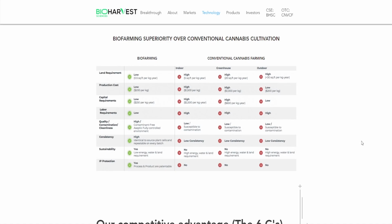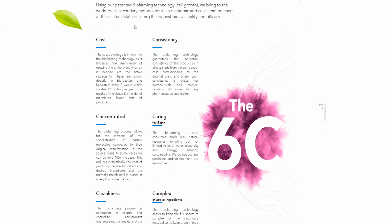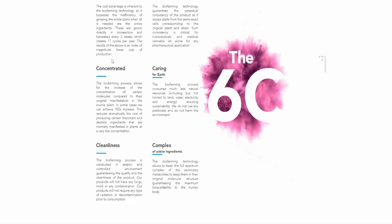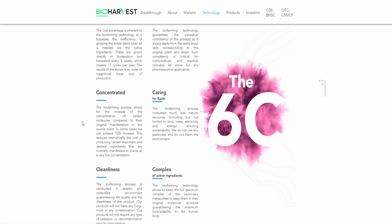And this is very good news because they released yesterday's news, which I'll get into in a minute, which is quite game breaking, and I think they can move this stock up really easily after people get to know about this very interesting company. And what I love to see is when the company has some advantage, and this one has 6 advantages. First is cost, the second is consistency, the third is concentrated, 4 is caring for earth, 5th is cleanliness, and 6th is complex of active ingredients. I won't go through it all because then it will be about a 20 minutes long video, but feel free to check out their website. They have it really nicely done. It's quite simple, it's easy to get what they're doing, and I'll just continue on with the overview.